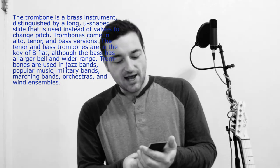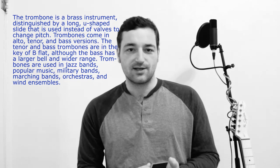Trombones are used in jazz bands, popular music, military bands, marching bands, orchestras, and wind ensembles. So these are some of the places that we can see trombone music performed.